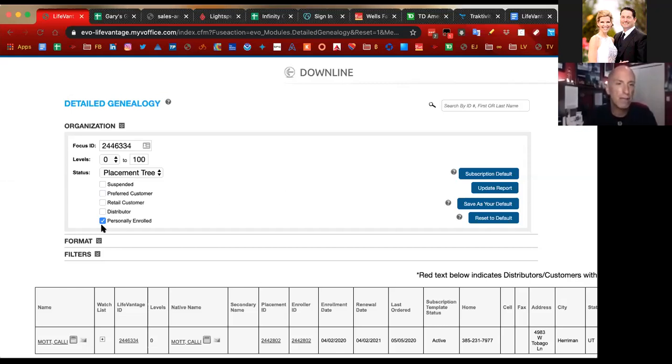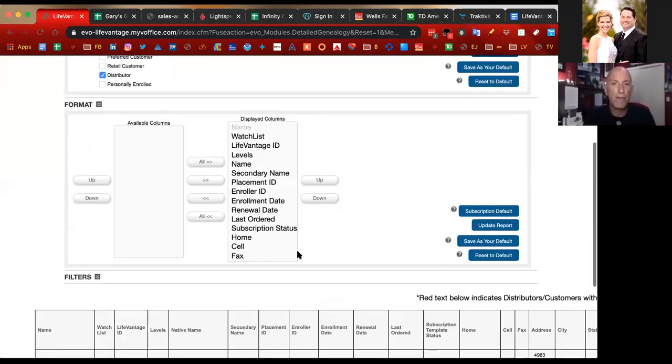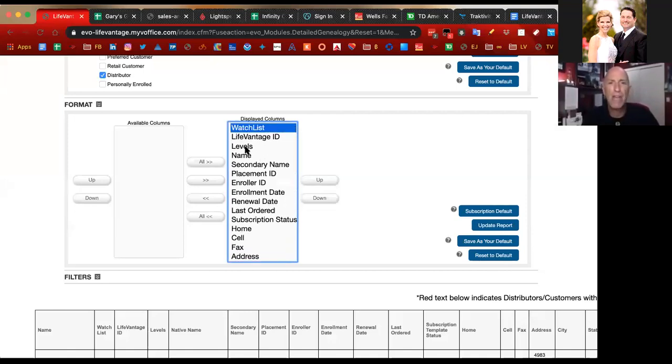Now I'm going to switch it back though. I'm going to switch it back here to distributor, and I'm going to go into formatting. In formatting, we have every available column displayed. If you have people on a watch list, these are people that you specifically want to key in on. When your organization gets bigger, you can't keep track of thousands of people, but you can keep track of your top 10, top 20, top 30. I like to do it as the tops of each leg so that I know who's at the top of each leg so I can quickly calculate the percentages of my volume coming from each leg. However you want to do that, their ID number, how many levels down they are in your organization.